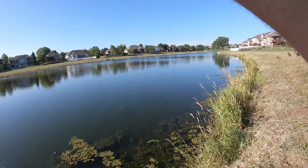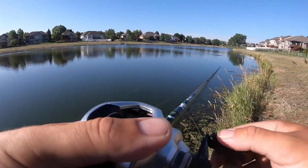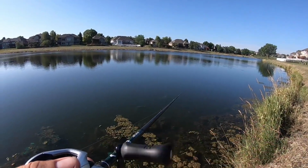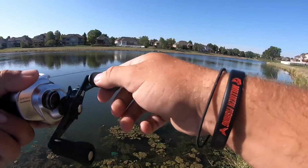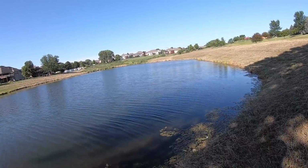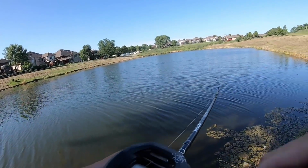My good buddy Grady made this for me. Has amazing action. I just haven't put it to use enough. And he hit me up, he's like, dude, I watch your videos, why aren't you throwing it? I'm like, I've been trout fishing. Time to use it. Man, they're tough to freaking hook when they're 3 inches long. This guy's half the length of my 10-inch worm.